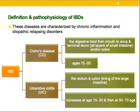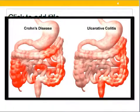First, what is Crohn's disease? What is inflammatory bowel disease? These diseases are characterized by chronic inflammation and idiopathic relapsing disorder, and they refer to Crohn's disease and ulcerative colitis. The difference is the location of the disease. Crohn's disease affects the digestive tract from mouth to end, and ulcerative colitis affects the colon only. And this picture shows the difference between Crohn's disease and ulcerative colitis.